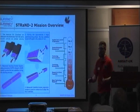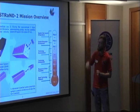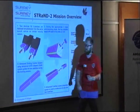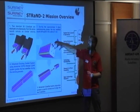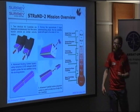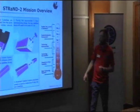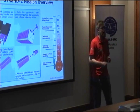So last year we talked about some of the results out of a Phase A study, which came out of the NSTP programme funded by the UK Space Agency, TSB Collective. What we were doing with that was identifying two CubeSats that would come out of deployers, and then, during approximately days of commissioning, drift apart in the order of kilometres, after which we would use our propulsion systems to bring them back together and to dock.